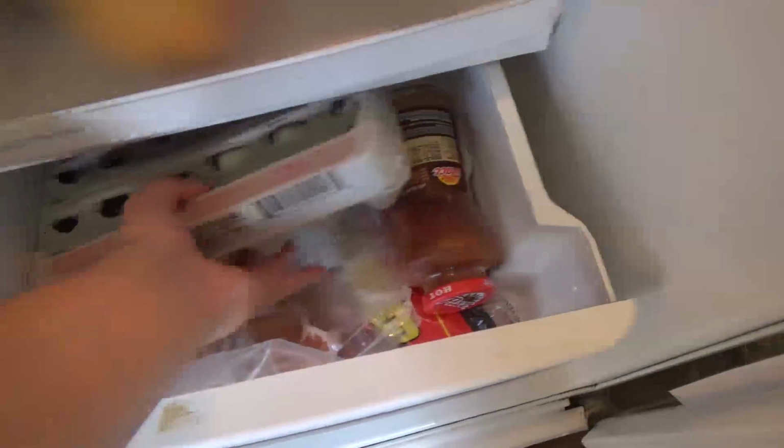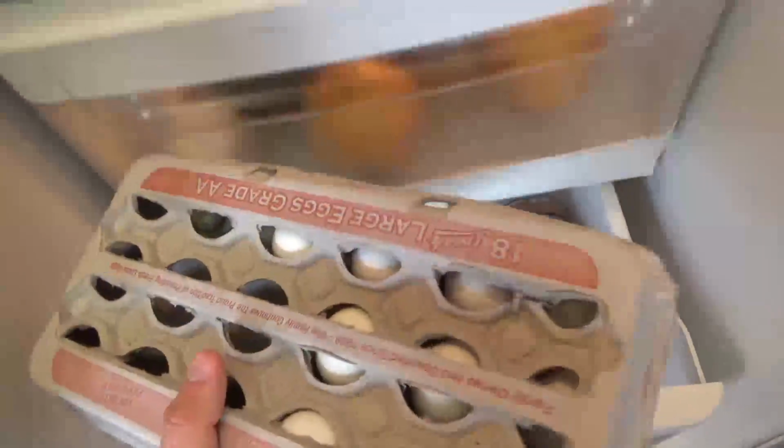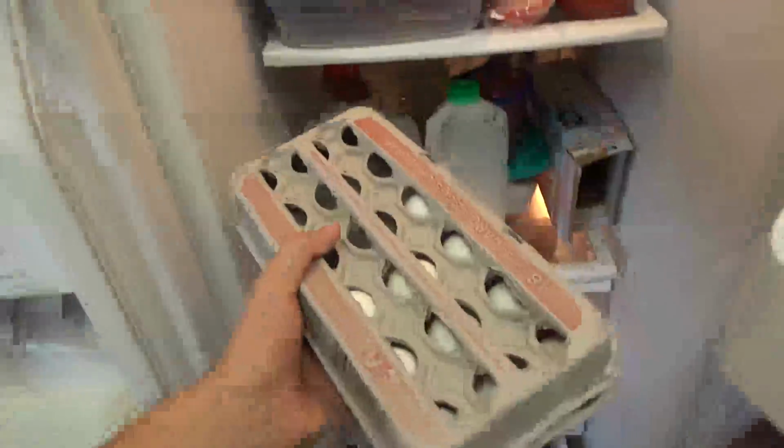I just found some. I didn't realize they were in our bottom drawer here, because I usually have them all the way at the top. So I'm so freaking happy. I was gonna say, I knew I had eggs.